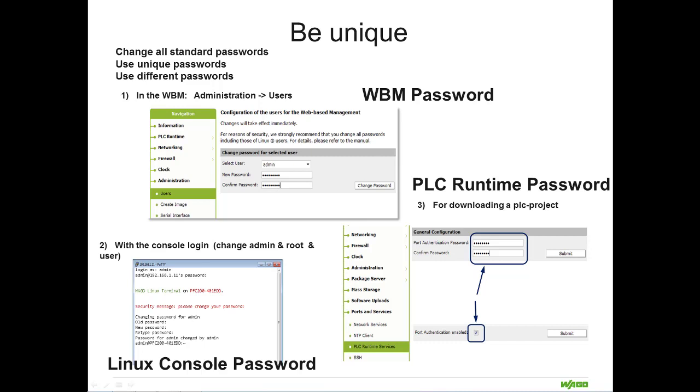Password protection integrated directly on the controller and secure communications protects against access to functions, programming contents, and the introduction of malware. WAGO controllers have multiple ways to password protect these devices, starting with web-based management passwords, which also include PLC runtime passwords and port authentication, as well as Linux console passwords for both admin and root access.